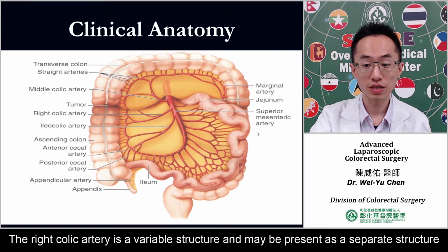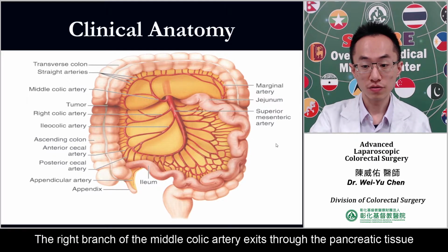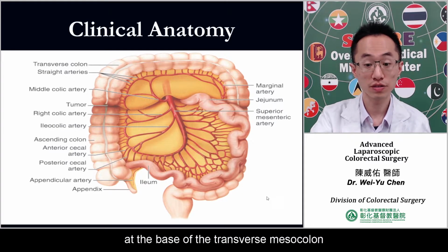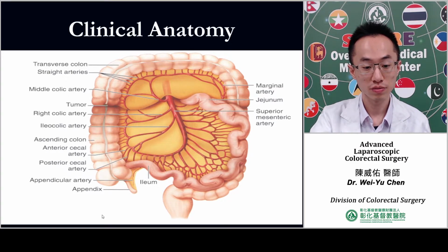The right colic artery is a variable structure and may be present as a separate structure or as part of the ileocolic trunk. The right branch of the middle colic artery exits through the pancreatic tissue from its origin on the SMA as a portion of the middle colic trunk at the base of the transverse mesocolon, which we will all see in the picture.